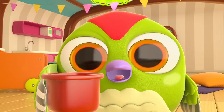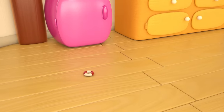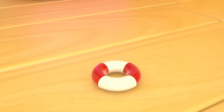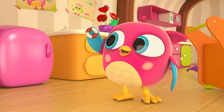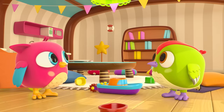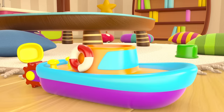Peck Peck, you can float this boat on water. And this is a lifesaver. There should be a lifesaver on each boat. Great!